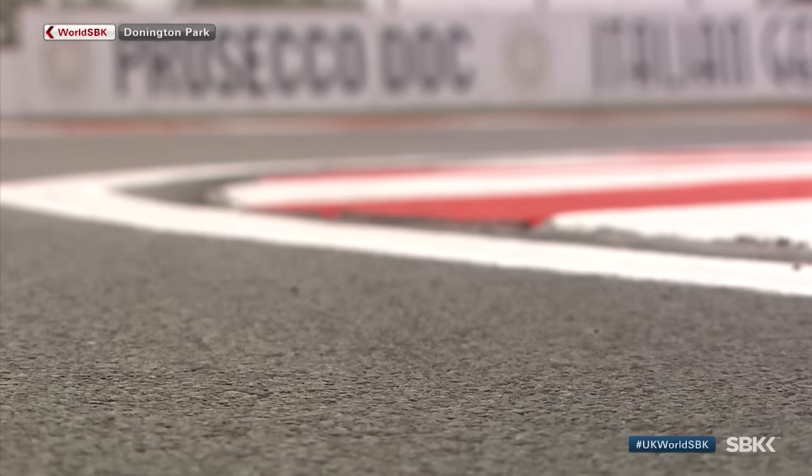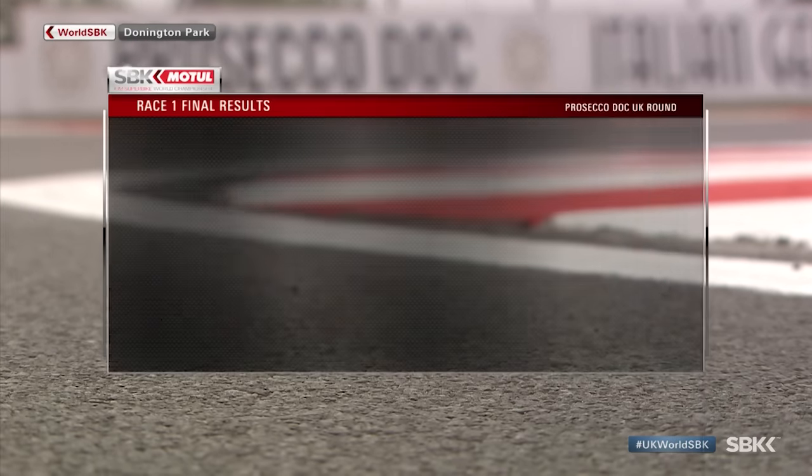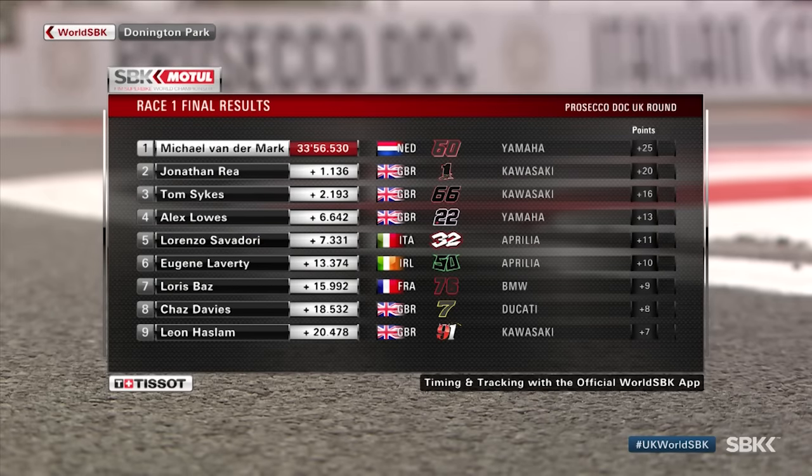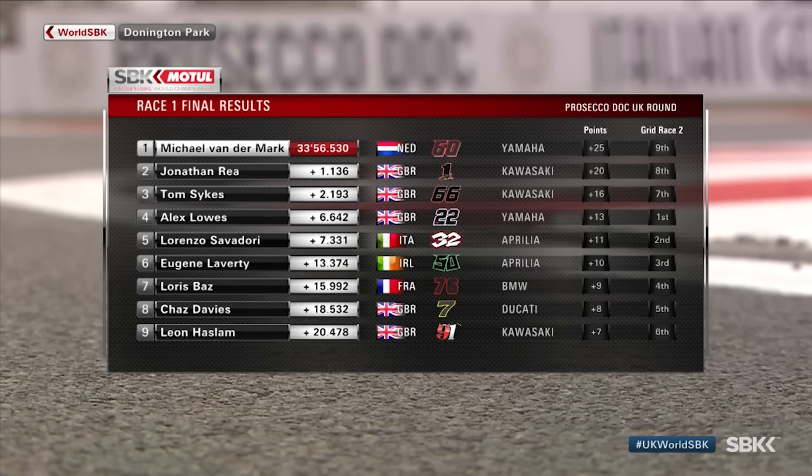Here are the results from the first race of the weekend though. You can see Van der Mark was the man on top, on board the Yamaha, ahead of Jonathan Rea and Tom Sykes. Alex Lowes just missing out on the podium in 4th place. Lorenzo Savadori, easily his best result, outperforming his teammate Eugene Laverty in 5th position. Loris Baz in 7th, then comes Chaz Davies.